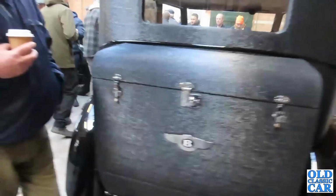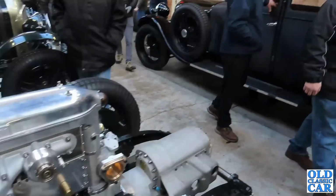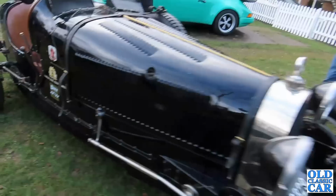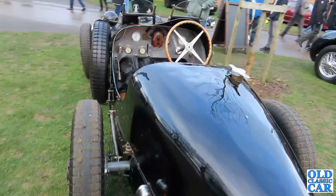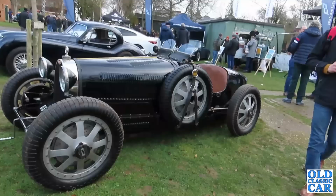Wow. The cover's off the Bugatti now. What's the reserve? Alvis on manoeuvres.